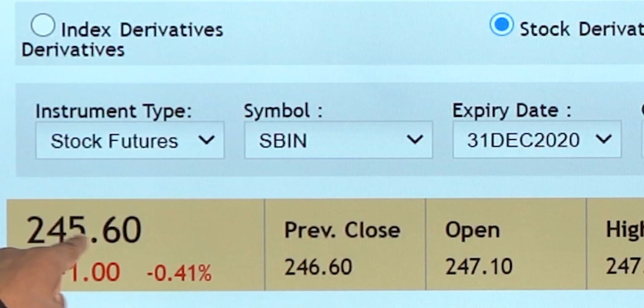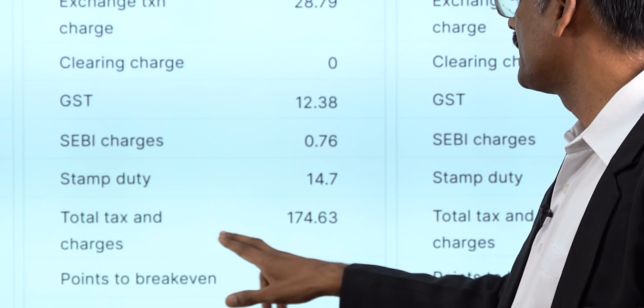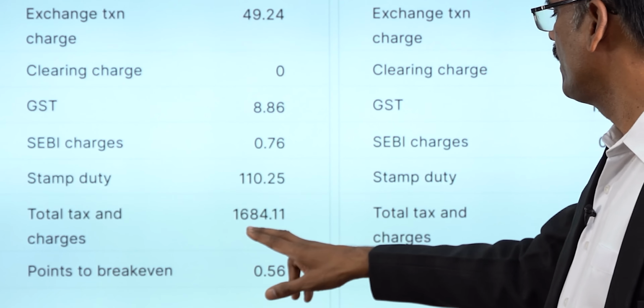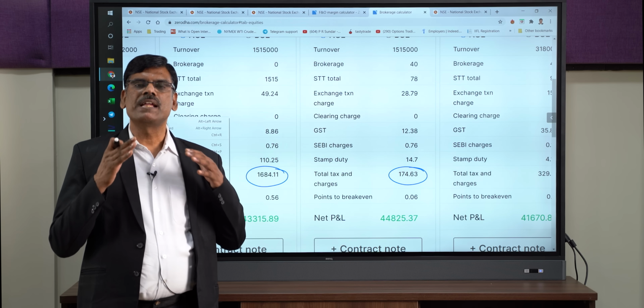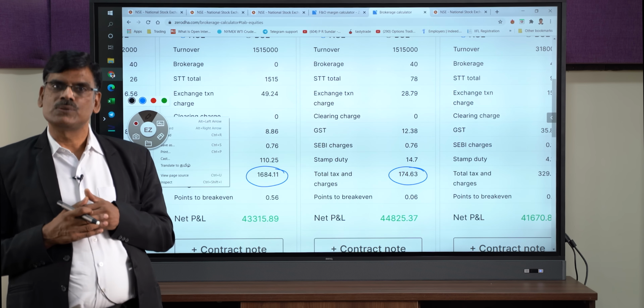And here, this is in futures. Also buying at 245, selling at 260, 3000 shares. And look at the brokerage, STT, exchange transaction charges, GST, SEBI charges, stamp duty, total transaction charges. The total transaction charges in the cash market is 1684. In futures, the total transaction charges is only 174. This is the big difference between trading in the cash market and trading in the futures market.